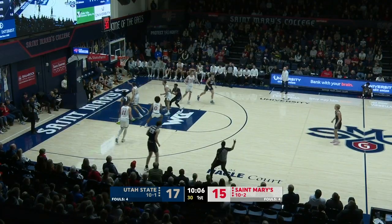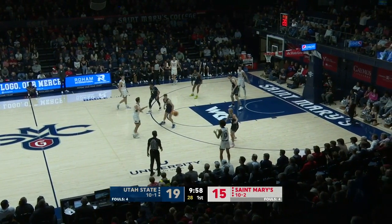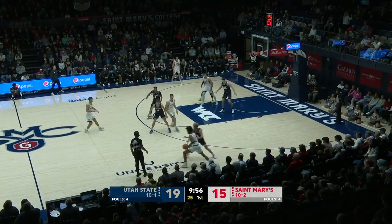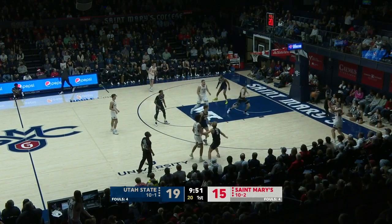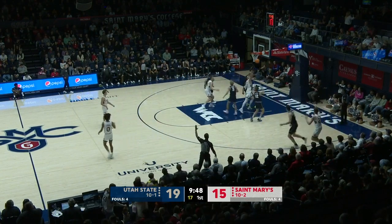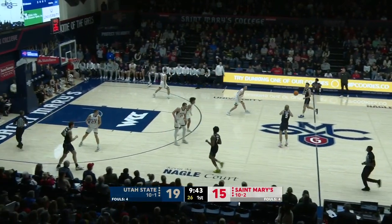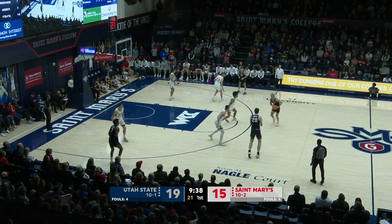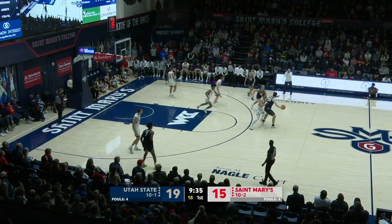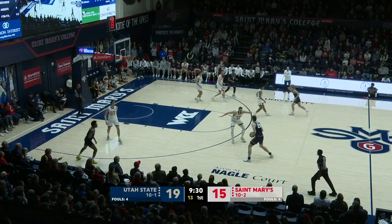There's Johnson, a long 2 just inside the arc, and it goes swish. 19-15, Aggies in front. Halfway through our opening half of basketball. Into the corner, Morauskas, he wants a triple. That one's short, and Falslev going to grab the defensive rebound. Falslev and Martinez both averaging north of 17 points per game, held off the scoreboard early. Templin, Gadaretse, Albury, and Johnson, the only 4 who have scored.